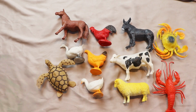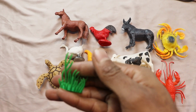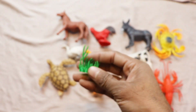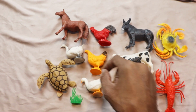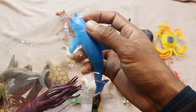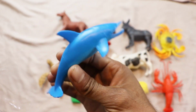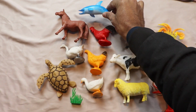Now let's get out. What's coming out? It's a plant. Oh, it's a seed plant. It's a mini seed plant. Let's put this here. Okay, here. Now check out what's coming out. It's a dolphin. Wow. The dolphin. Let's put this dolphin here.